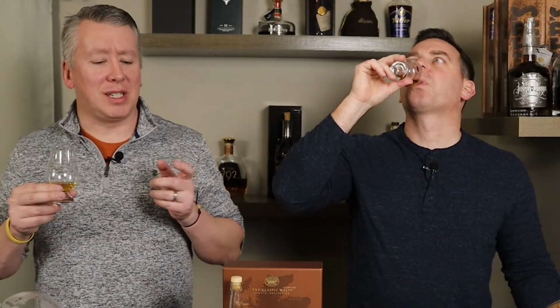Yep. I wonder if it opens up too. That could be interesting to see, if it opens up a little bit more if you sit with it for a little while. Because it's a higher proof? Because it's a higher proof. I just wonder if that could settle out just a touch.